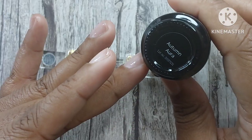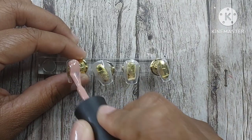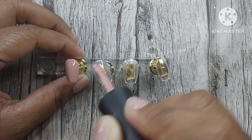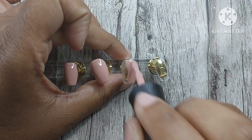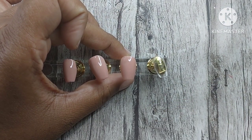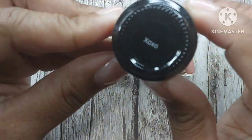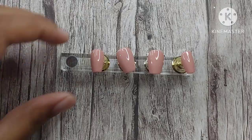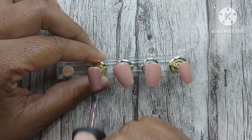But let's just start the video. So first off, I did prep these nails already, but I'm going to do one coat of Autumn Aurora. I told you guys already, I don't know why I can't pronounce that word, but it is so hard for me to say. But yeah, I love this nude combo that I do. So next up, I'm using XOXO on top, just a small thin coverage.